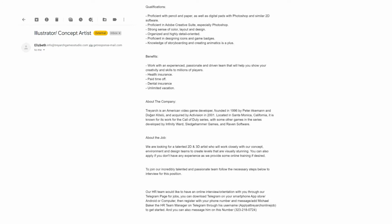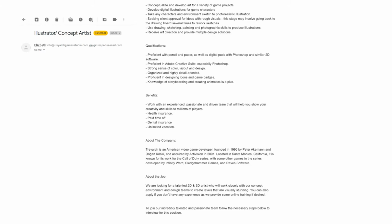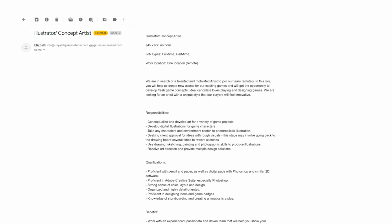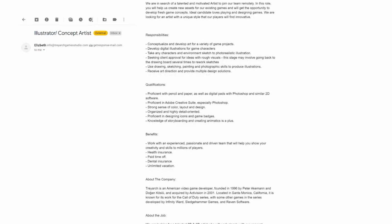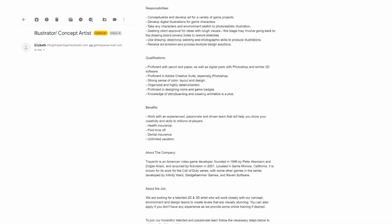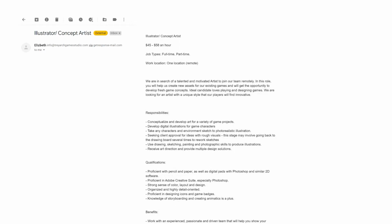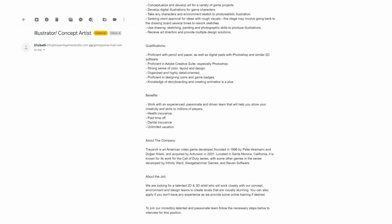It's a little bit odd, but even if all this lines up, one thing that really is strange about this one is, again, if you look at the job, they earlier stated that they wanted a 2D artist, but then you basically are the concept artist. That's basically what this is for, illustrator concept artist. But then here they're stating that you're going to be working as a 2D and 3D artist who works closely with their concept, environment, and design team. But if you got this job, you would be working as a concept artist.